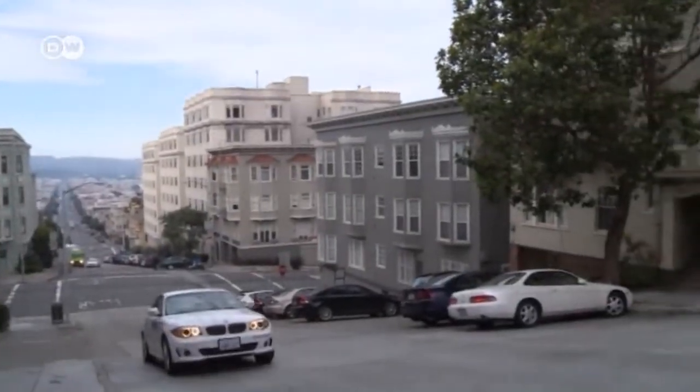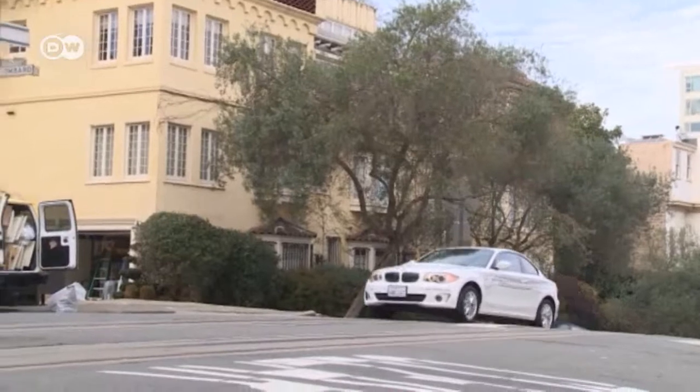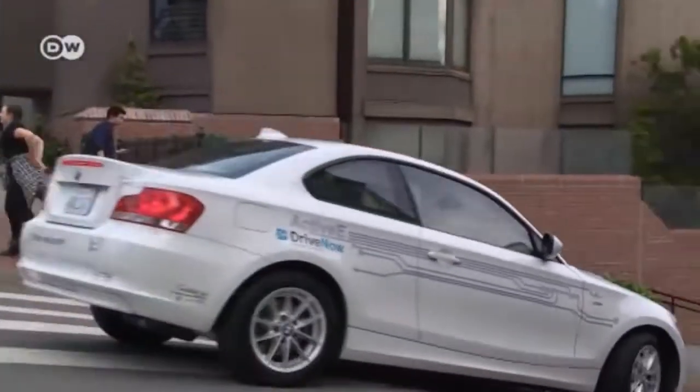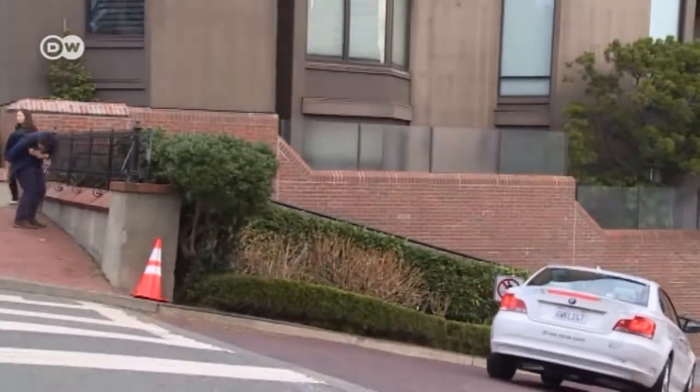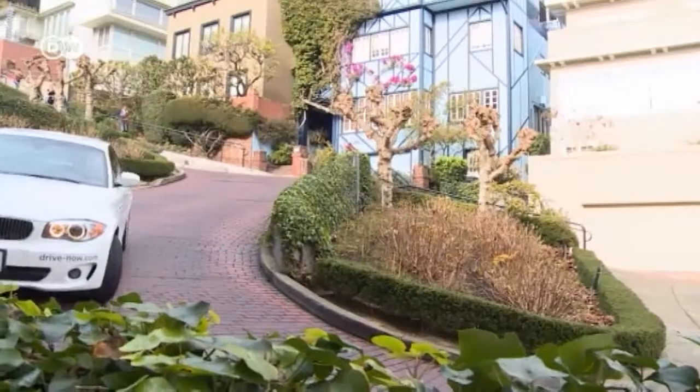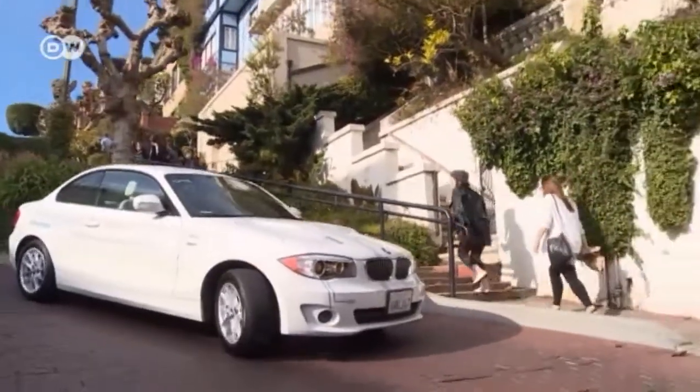Compared to a taxi, DriveNow is very affordable. A trip from downtown San Francisco to the airport would cost half as much in a DriveNow car as it would in a taxi. We take advantage of the competitive price to do a bit of sightseeing, and the 160-kilometer range of the Active E is more than enough. The electric motor uses more power going uphill, but recuperates it going downhill, like on the famous Lombard Street.